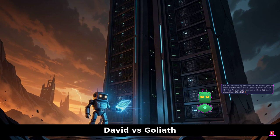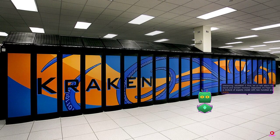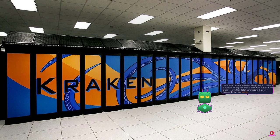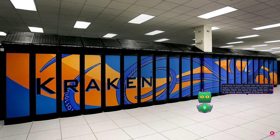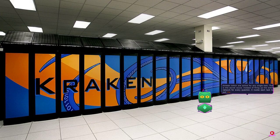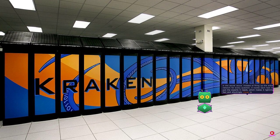First, let us talk about the David and Goliath moment. DeepSeek V4 Flash is a mixture of experts model with 284 billion total parameters, but only 13 billion are active for any single task. That is the secret sauce. Instead of firing up the entire network for every question, it routes each task to just the experts it needs, which makes it lightning fast and shockingly cheap to run.